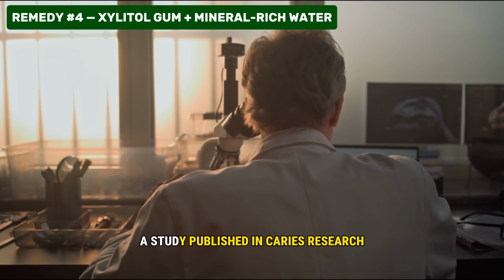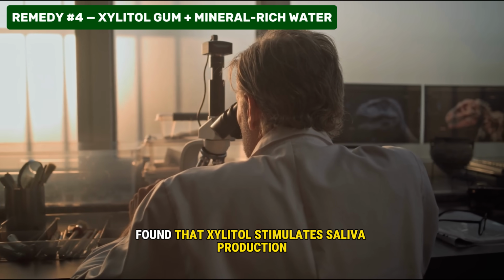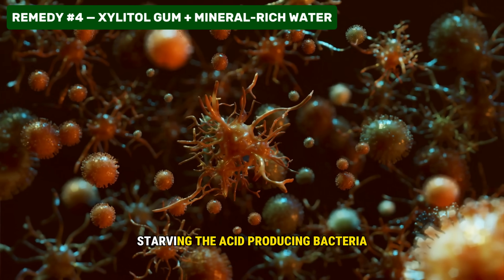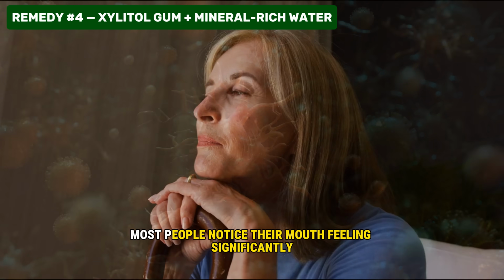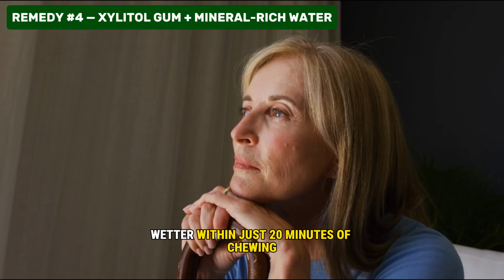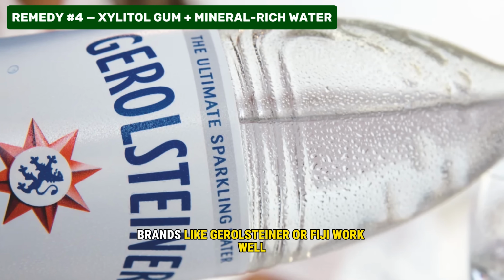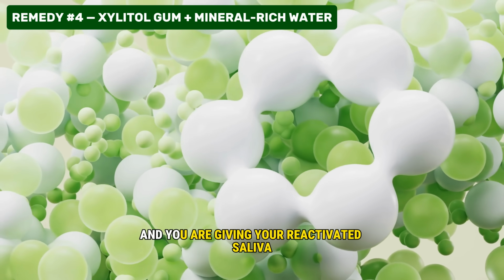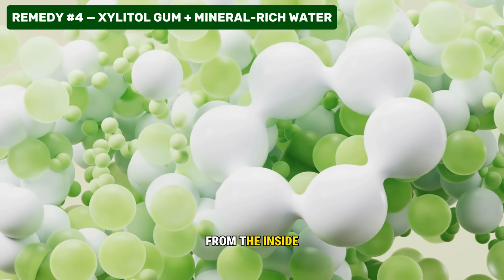A study published in Caries Research found that xylitol stimulates saliva production by up to 32%, while simultaneously starving the acid-producing bacteria responsible for destroying enamel. Most people notice their mouth feeling significantly wetter within just 20 minutes of chewing. Now, pair that with mineral-rich water. Brands like Gerolsteiner or Fiji work well, and you are giving your reactivated saliva the raw mineral materials it needs to actually start patching those notches from the inside.